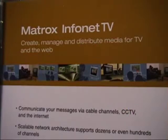Infocasting is one of the largest growth areas for imaging for the next 5 years. Infocasting is the ability to direct content towards private and distinct screens for location-based information and advertising. And at NAB, there was no shortage of technology. Matrox was on hand, demonstrating their InfoNet TV.